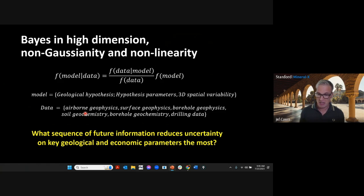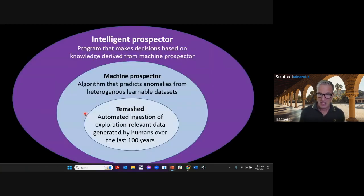So now it's not just about let's do the next thing, drill. It's also about can we plan in the future. So this is sequential planning under uncertainty. So now we go back to our original formulation. And that's where we have built something completely new in the mineral resources industry, and it's called the Intelligent Prospector. So it is the same formulation as the CO2 or the geothermal case.